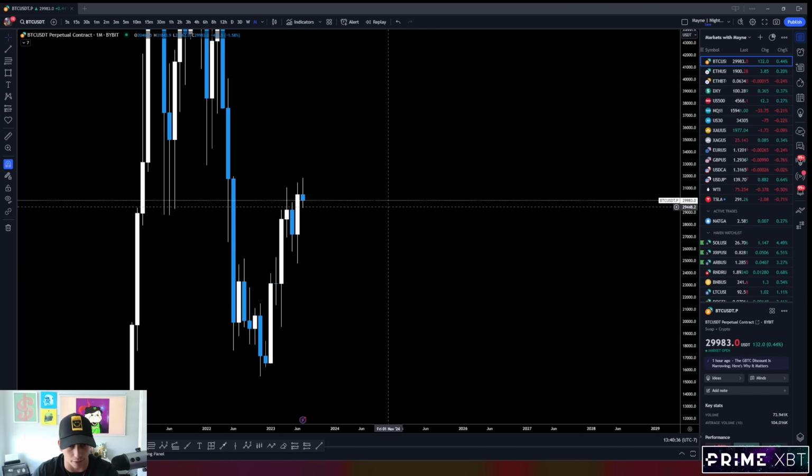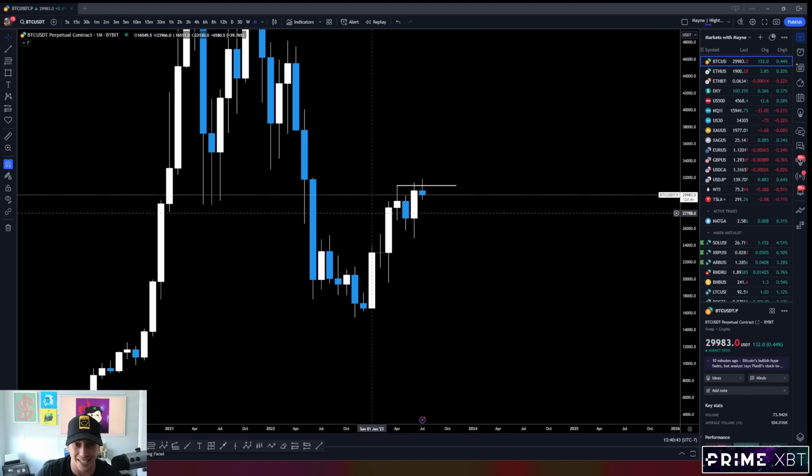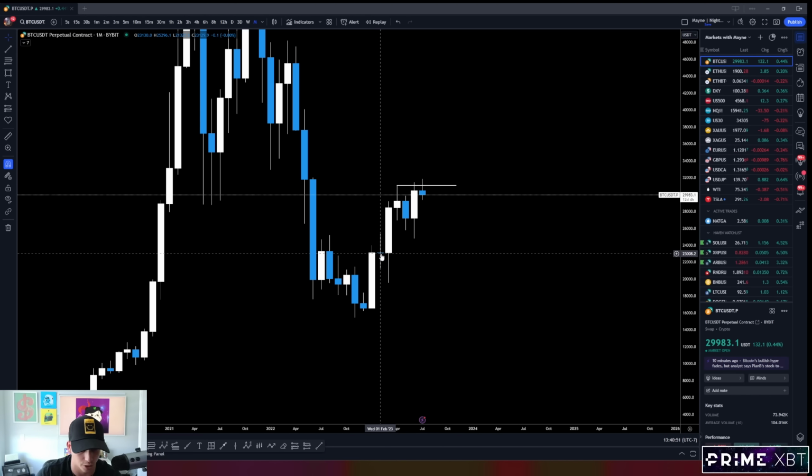Something to watch, obviously, for the bears is that we have failed to close above April's high. That needs to happen, but we failed to close above August's high here. Bearish close, looked ugly. The next candle blew it out of the water.